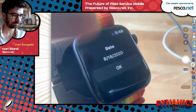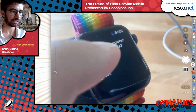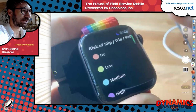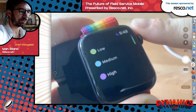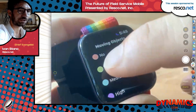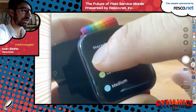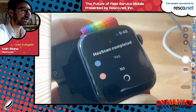First, the date. That looks okay. Have I encountered any hazards? Let's say yes. Was there a risk of slip or fall? Let's say there was low risk. Any strain or overexertion? Medium. Moving objects? Low. Contact with harmful energy sources? Absolutely not. Harmful objects? Absolutely not. Have I completed it? Yes.